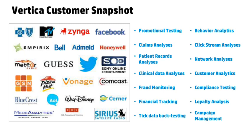They can do it in database. They can do it very quickly. So these things become transformational for a lot of our customers.